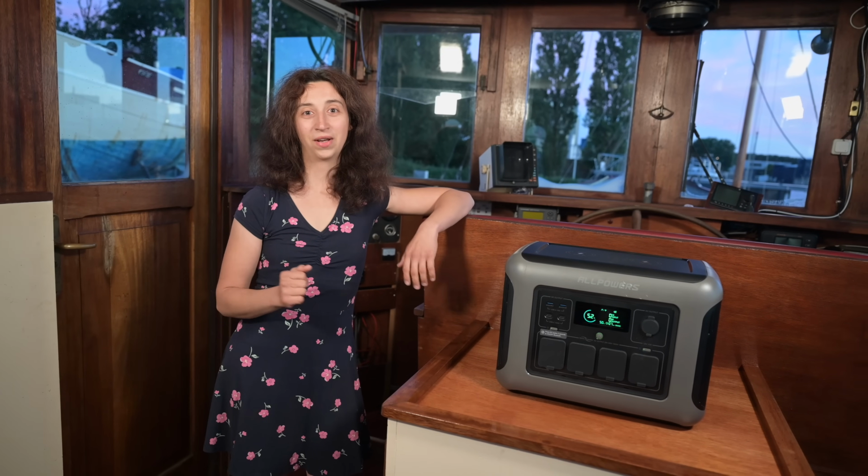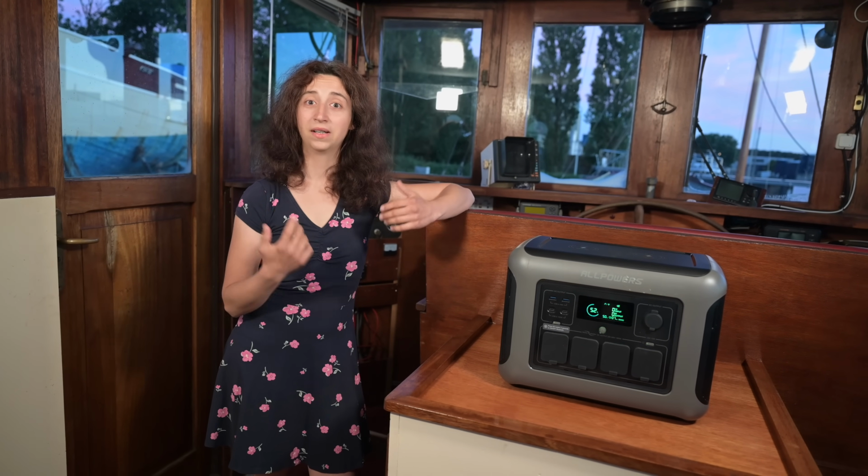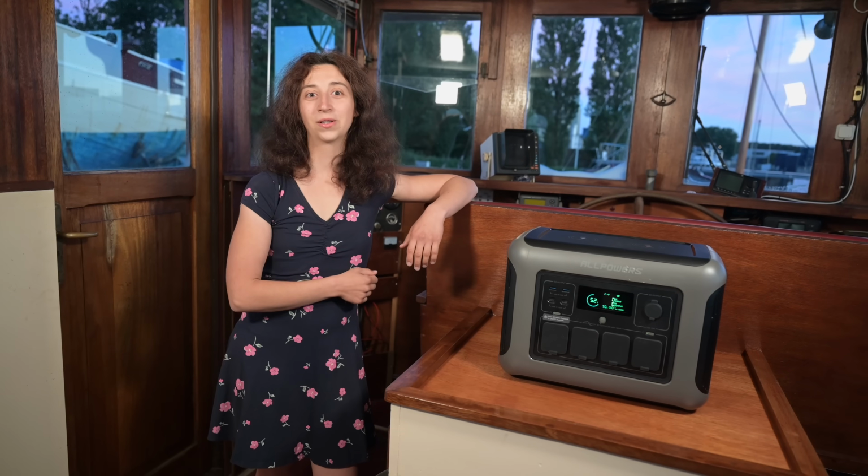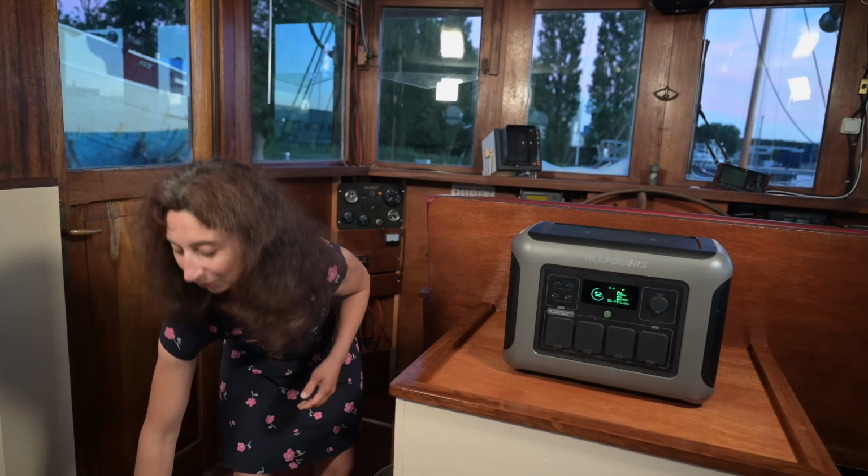Right now, traveling on Flying Coney is basically like going camping, because we have no running water or electricity. Solving the drinking water problem was pretty easy. We just bought a water canister.